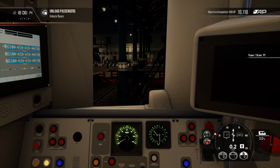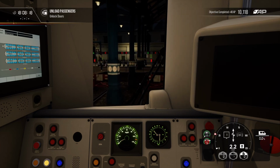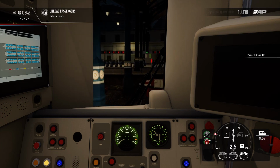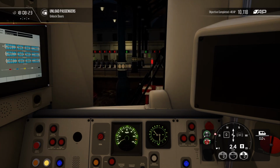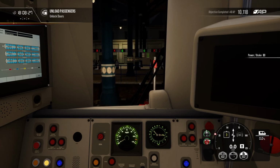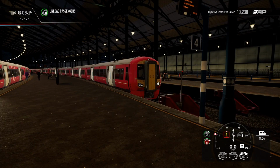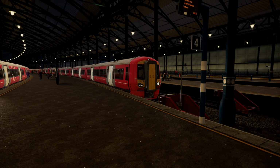Now I'm going to go a little bit further because I have to. I want to get all of this train on the platform, but that emergency brake was an overkill. This was London Commuter on a Brighton main line, and I enjoy this route. I hope you do enjoy it as well.